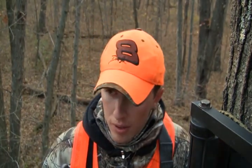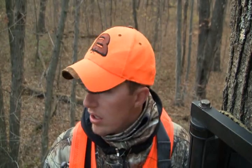Here we are, we just got settled in our stand. It's October 31st, Halloween. We just checked our trail camera. We had a real nice buck on there. We got some big rubs here that we can see from the stand that weren't here the other day, so the bucks have been using it. They're up on their feet chasing does, and we've been seeing a little buck activity, so hopefully if Luke's Halloween mask don't scare him off, we'll get one tonight.